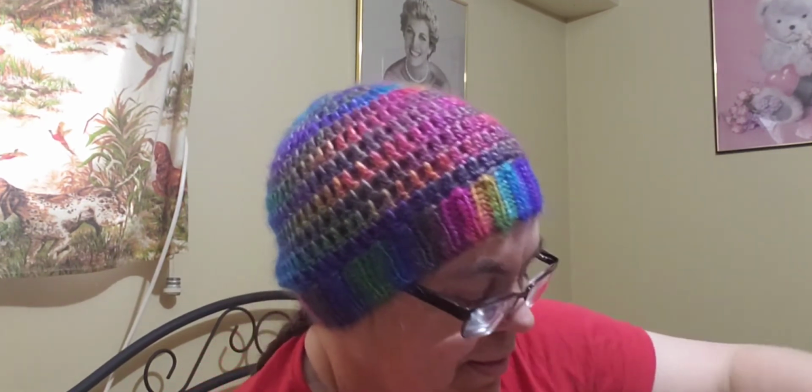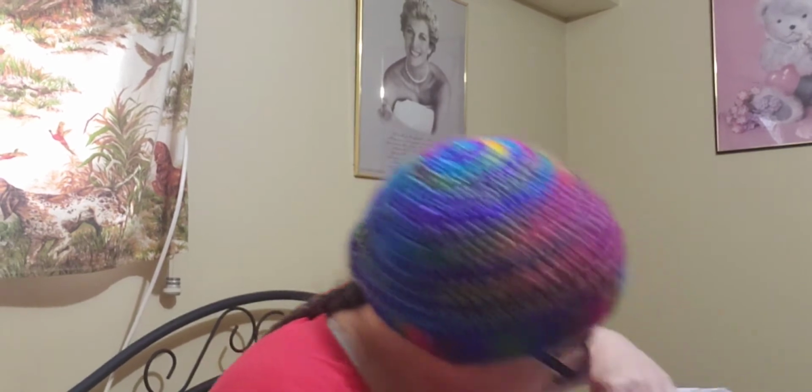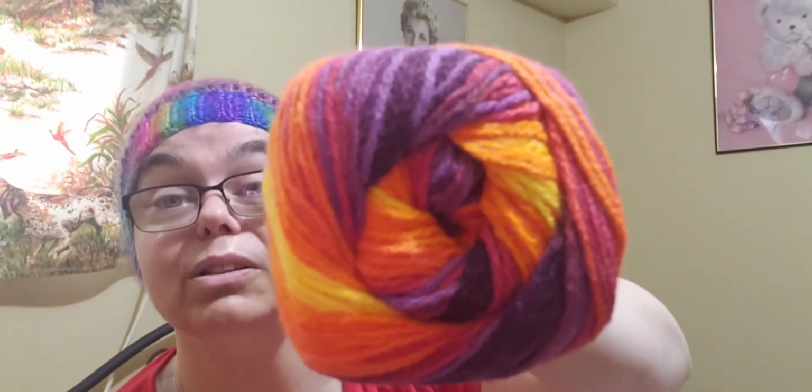I guess I'm going to start with this packaging. Oh, it's stuck to the bag. Okay, that kind of toasted that bag. But this is Magic Light. It is 100% acrylic, 100 grams, 360 meters, so about 380 to 398 yards. Look at the colors. Oh my gosh, are these ever gorgeous?